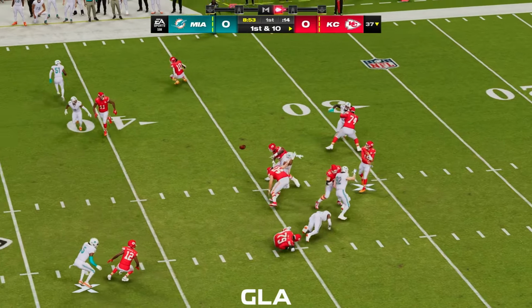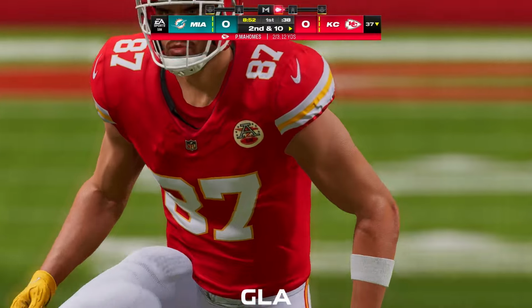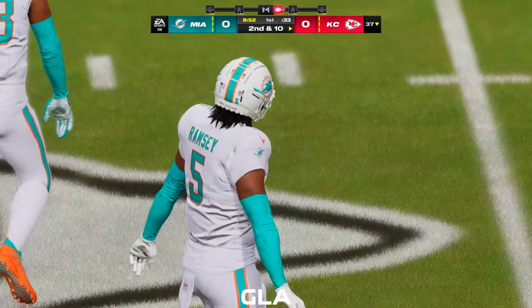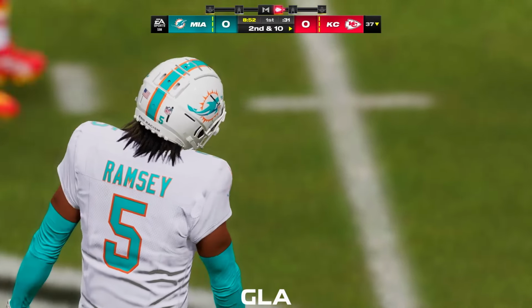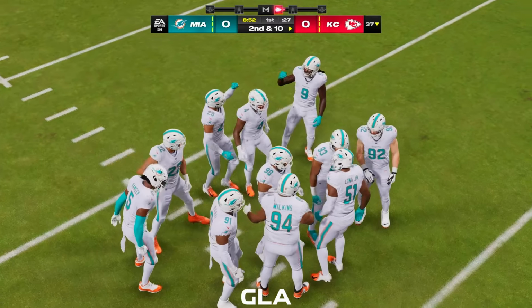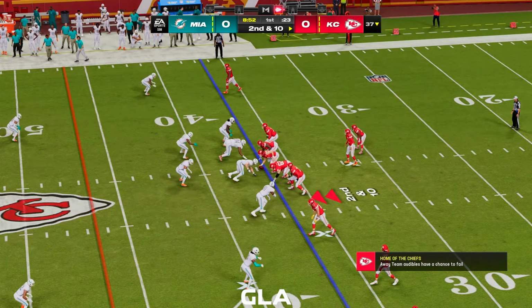Mahomes now on first down. His throw is going to be incomplete. Even in today's NFL, when we think of the tight end position now as really a glorified wide receiver, we're still asking a lot of those guys. They have to block as well, and every now and then, they don't come down with the football. Now a second and 10.